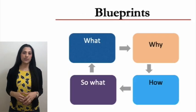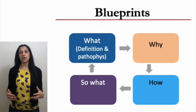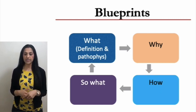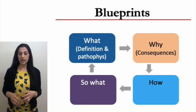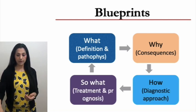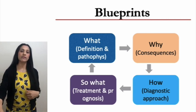So in next 45 minutes or so, I would like to discuss a little bit more about what PH is, what is the pathophysiological mechanism behind it, why should we care about it, meaning what are the consequences, what are the invasive and non-invasive ways to identify this condition, and then once we have identified it, what can we do about it. But before we go further, I would like to mention two quick things.